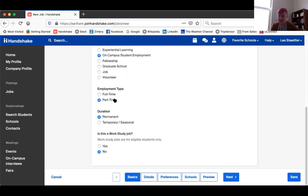Employment type, it's part-time. All of our positions should be a maximum of 10 hours a week while classes are in session. Outside of that, during longer breaks, like over winter break, for example, when students are not taking classes, students can work up to 40 hours a week. But when classes are in session, it can be up to 10 hours per week. That is, especially for work study jobs, how much funding is available to students to spread it out over the whole academic year. And it's also an Earlham policy because we want our students to focus on the academics.